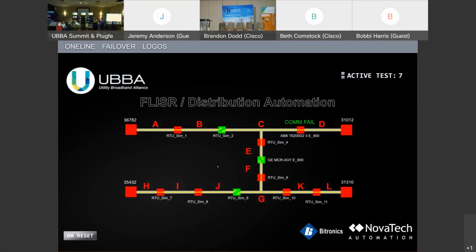They are each communicating to a few field control devices that we have down here at the bottom of the rack. All three of these middle racks were put together by Novatech, physically assembled, and they're providing both the master station and the field equipment. The various vendors that you see called out, so Cisco, GE, Motorola, BEC, Nokia, Council Rock, 4RF, Hitachi ABB, and Multitech, have all provided UE devices that we're testing here.